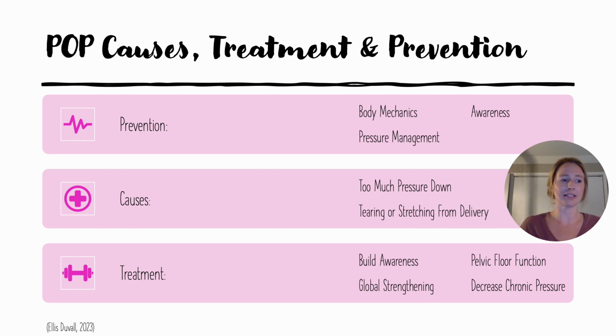So we can't really strengthen, we can't relax, we can't do anything if we're not aware of that body part. So many of my clients just are so out of tune with their body and what's actually happening. What does their alignment in their pelvis look like? So just picking apart all of that and bringing more light to it so patients can understand what's going on in their body is a big tool in treatment and prevention.